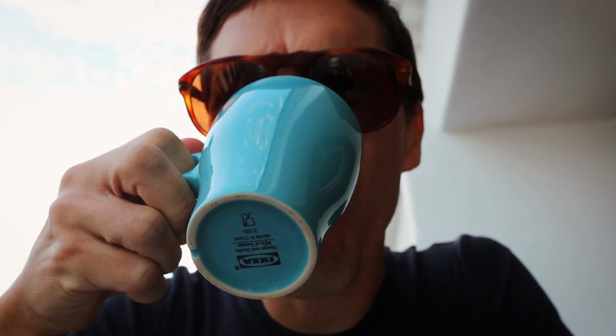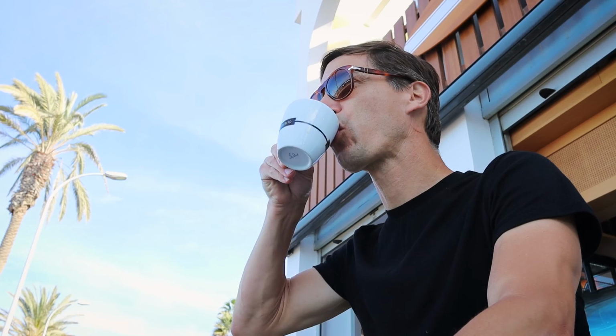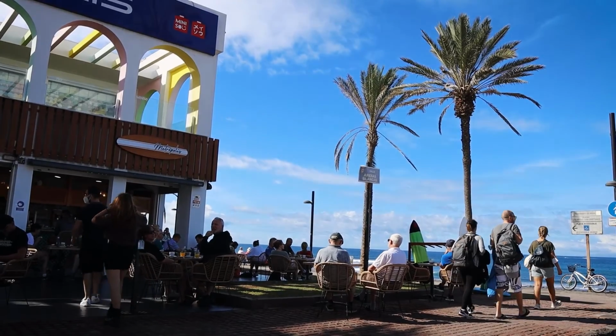Good morning. Another beautiful day here in Tenerife. And today we're going to Playa San Juan, just about 20 minutes drive from here in Playa Las Américas. And another coffee before leaving town. I know Metropolis is not my favorite. I said it before in other videos, but hey, you get the ocean view right in front of you. And we're leaving this view for another one. Now let's get going.